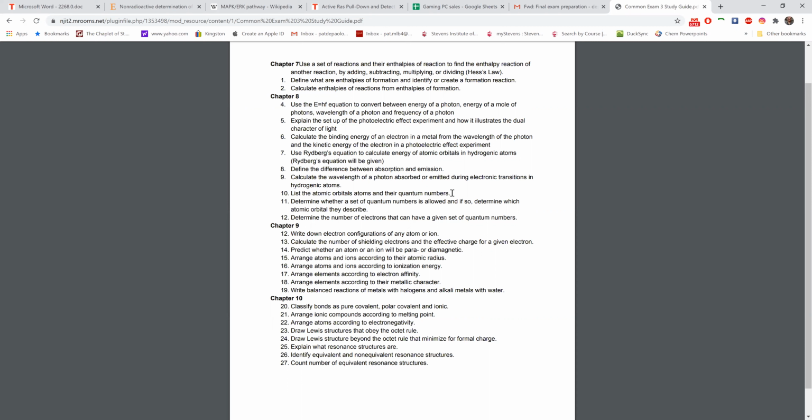So you know that n is the principal quantum number that can be 1 to infinity. And then l has its limitations. It can be from 0 to n-1. ml could be from negative l to l. And then ms can only be 1/2 or -1/2. You also need to know if a set of quantum numbers is allowed or not allowed, and to determine the number of electrons that can have a given set of quantum numbers. So let's say how many electrons can be described by n equals 2, l equals 1.